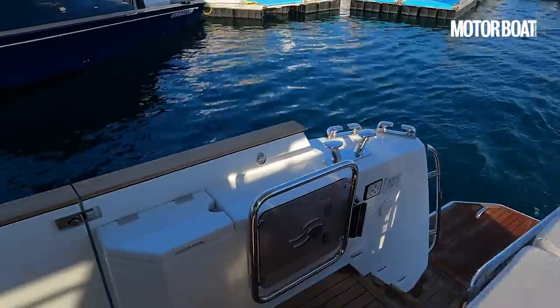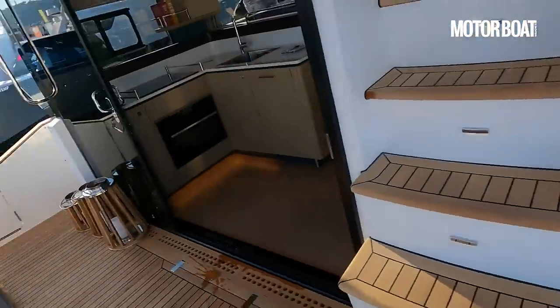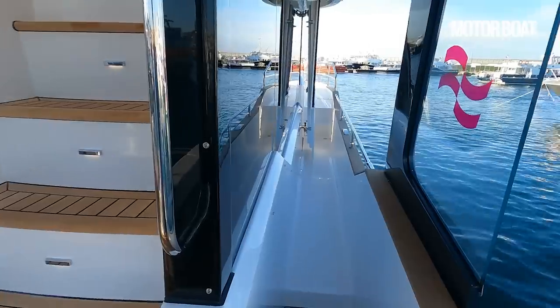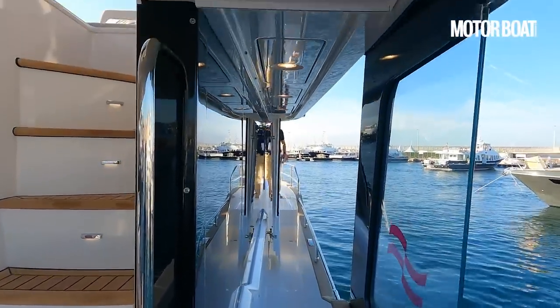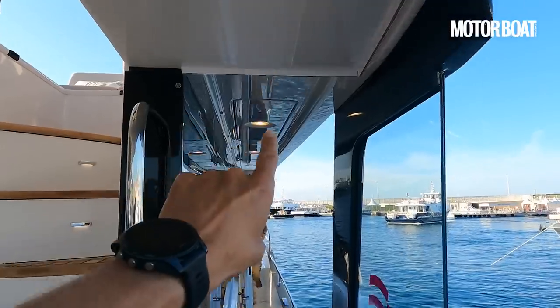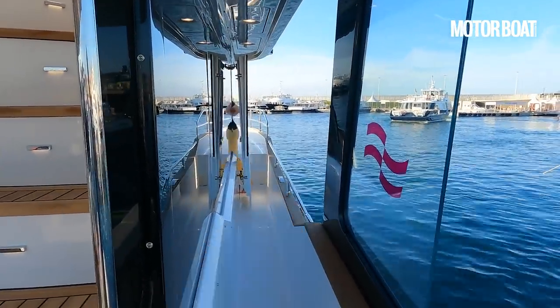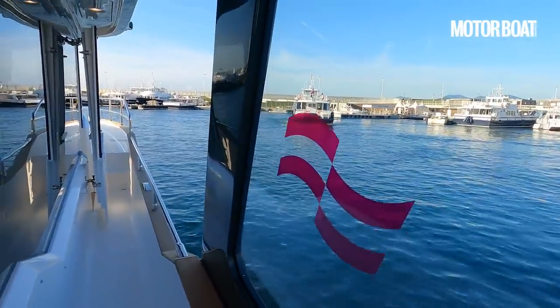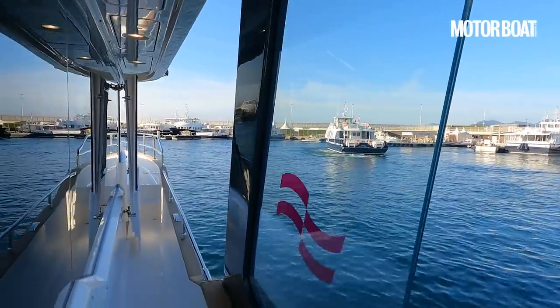If I move round to the side, you see we've got a side gate here. We also got a side gate on the other side. So that's all pretty standard for a boat like this. And when I say like this, a kind of trawler style yacht. As you can see, the upper deck comes right out over these side decks for a bit of extra protection. This is nice though, the Sirena logo on a panel of glass.